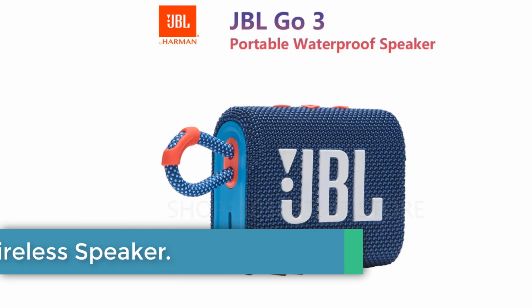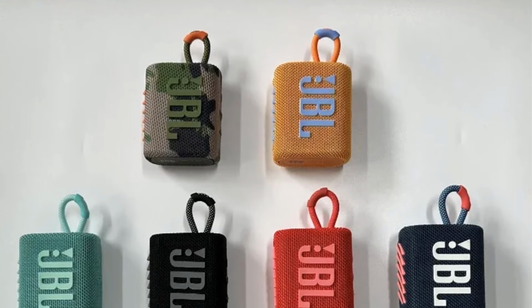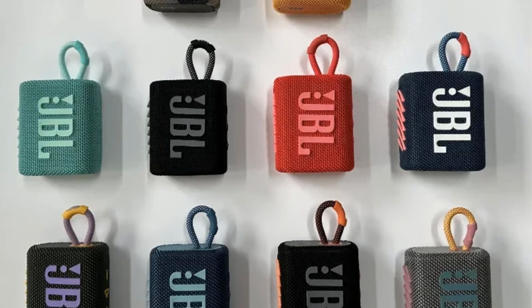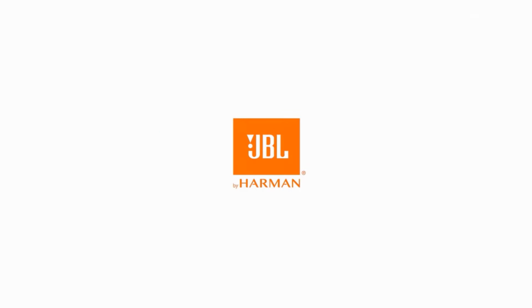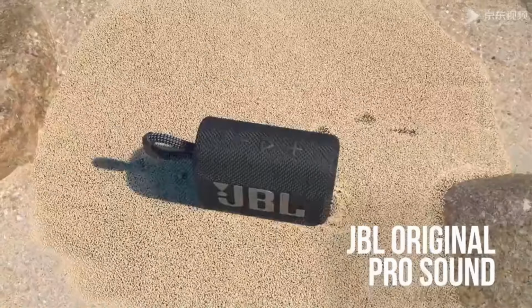The JBL GO 3 is a compact and stylish wireless Bluetooth speaker designed for portability and durability. Featuring JBL Pro Sound, it delivers impressive audio quality in a sleek, edgy design with vibrant color options inspired by street fashion. The speaker is IP67 rated, making it waterproof and dustproof, suitable for outdoor use in various weather conditions.